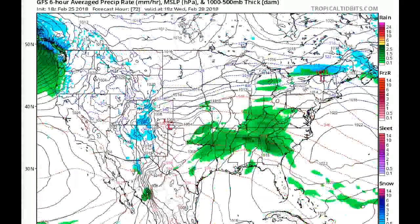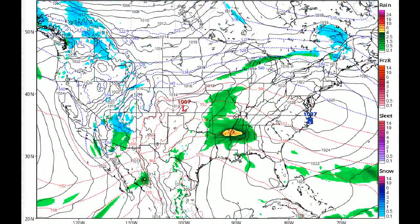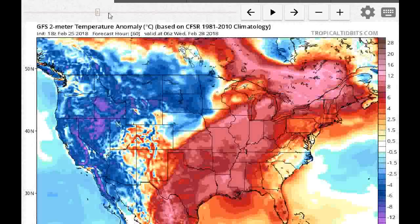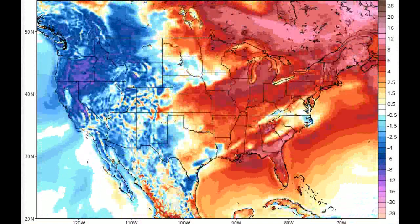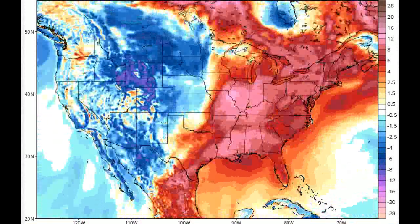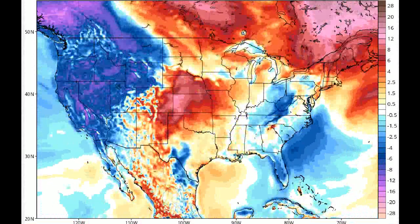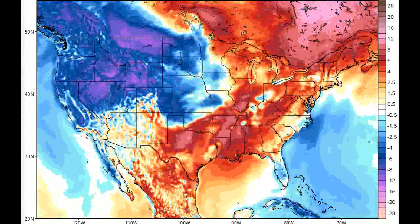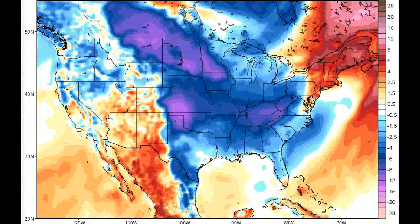Let's go ahead and look at the temperature anomalies on the GFS, because it's really looking like winter is going to come back. I couldn't be happier. All right, so we're going to deal with these above normal temperatures, unfortunately, for this week, but hopefully by the end, into the weekend, well, the above normal temperatures, remember, we're just around average, all right? And you can see there's below average temperatures now developing. And remember, the models always have a tendency to underdo the cold. I think it might be colder than this.